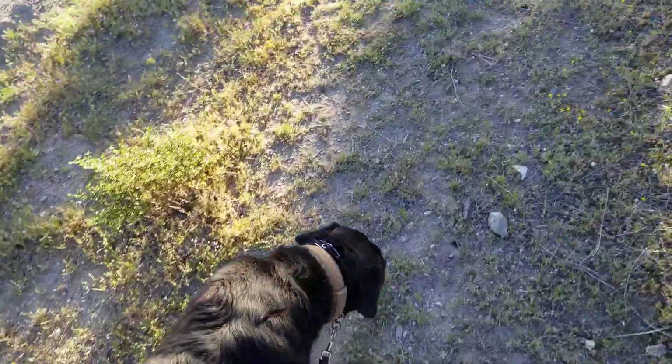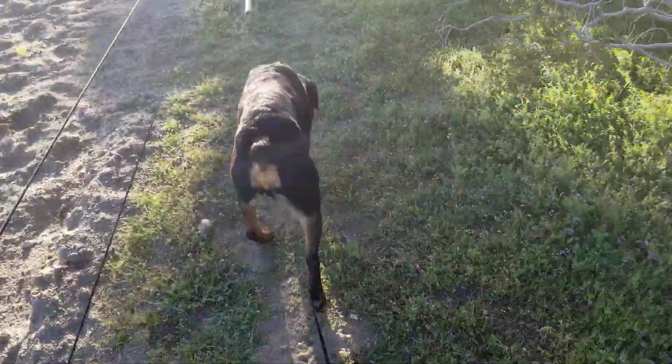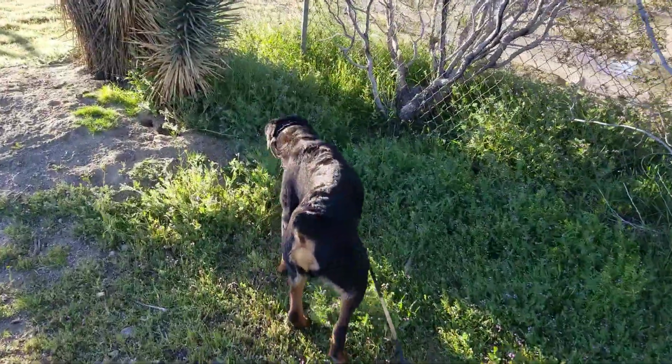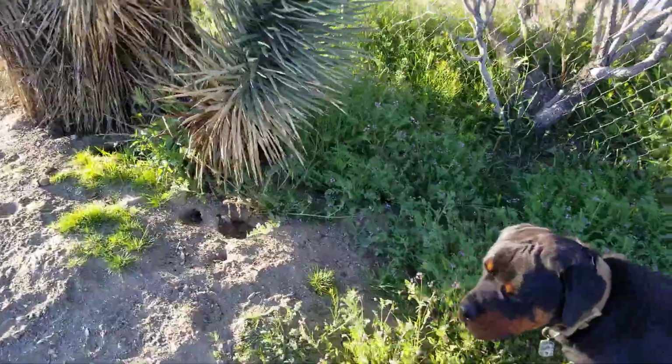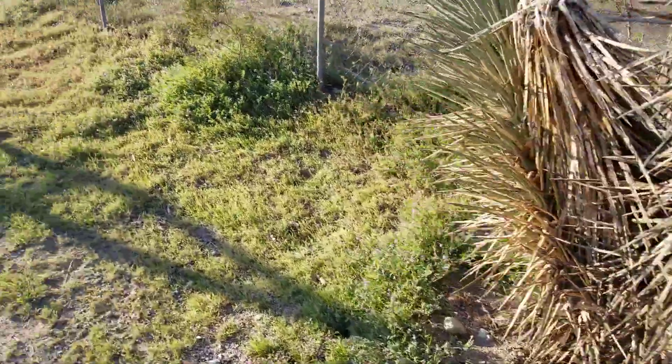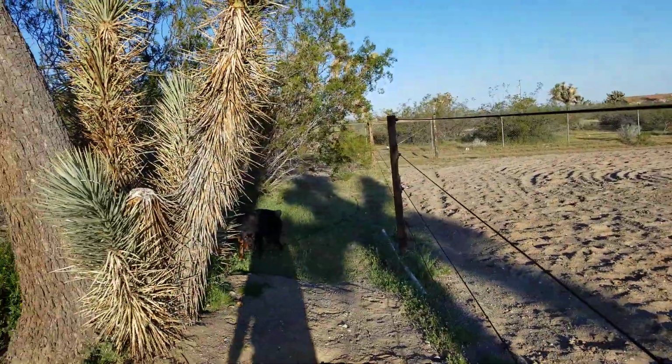He has no ball drive. He doesn't give a hoot about chasing the ball that much. He actually did, though. He went out and grabbed the ball and brought it back. But there's no excitement. There's no really high energy drive state that I like to see in a dog. And every program's a little different, but this customer would like to see the dog go to protection.